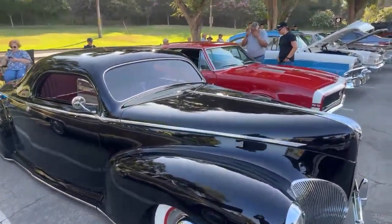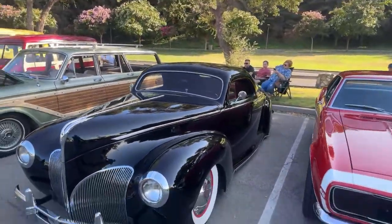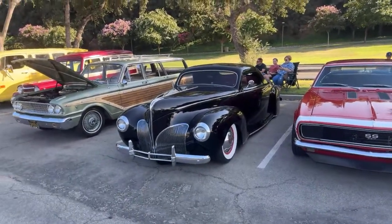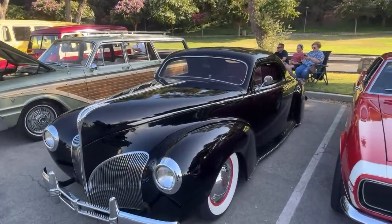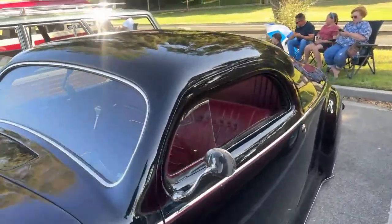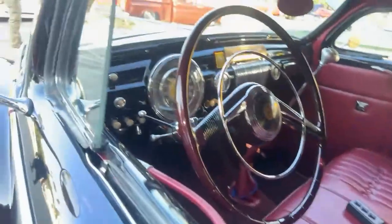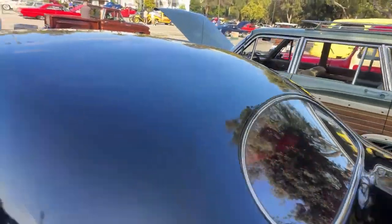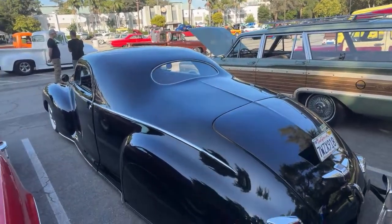So this guy really captures my attention. This guy is slammed to the ground. It's a Lincoln Zephyr. I want to say that's a '39, but might be a '40 Lincoln Zephyr. Look at how low this thing is to the ground. It's almost touching that wine-colored interior. Oh man, that's gorgeous. Let me see if I can get a different angle. Look at the swoop on that rear end.